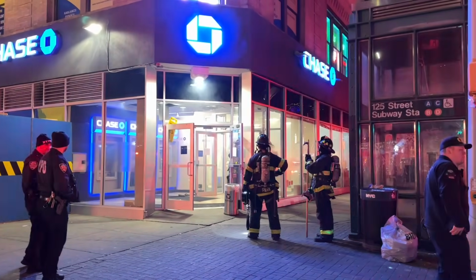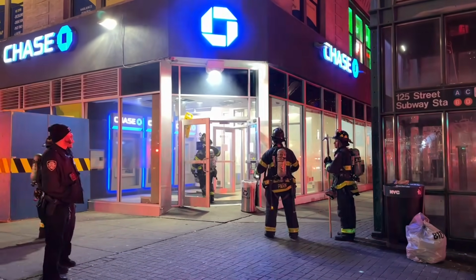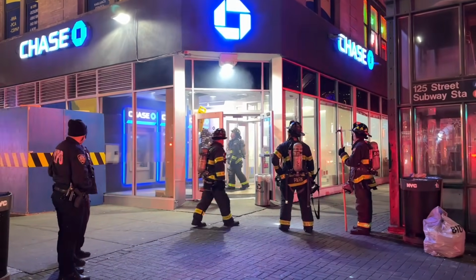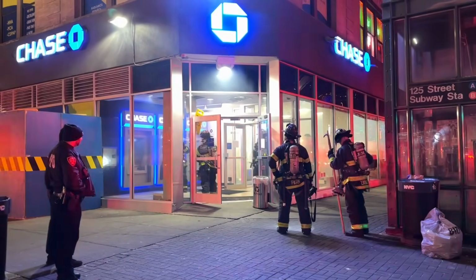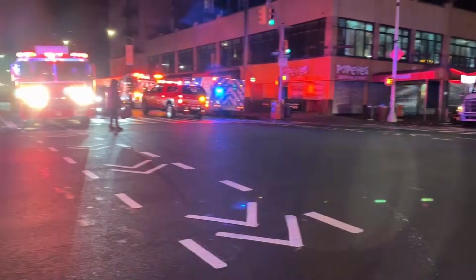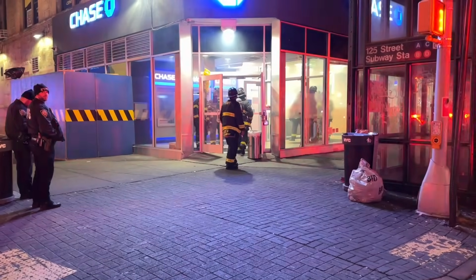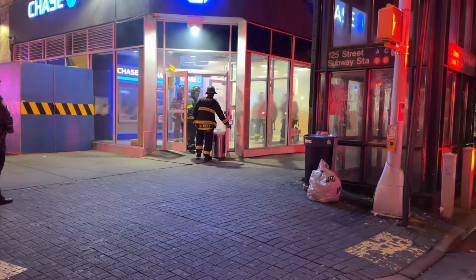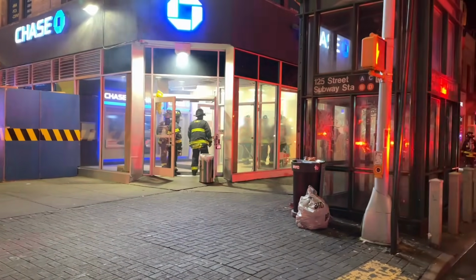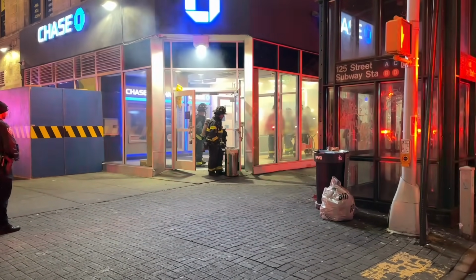Smoke looks like it's lifting nicely, so I'm gonna hang around a little longer. Give you a quick update. The units that came for the subway smoke didn't find anything, and they think that the smoke is coming from this situation. The smoke is getting a little better, but they're still looking for it. Like I said before, they turned off a few mechanical items and the smoke lifted a little bit better. So we'll see.